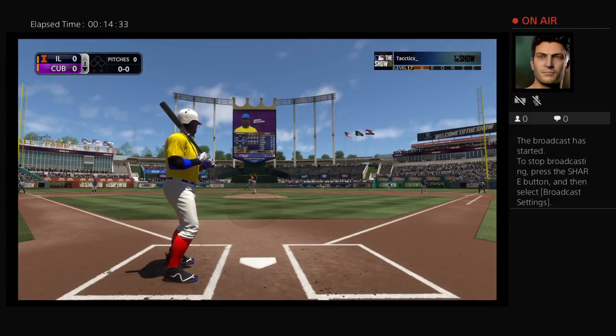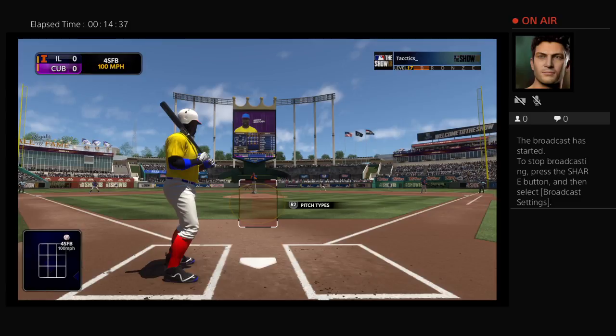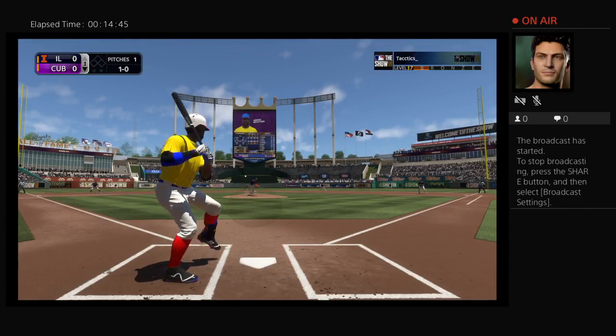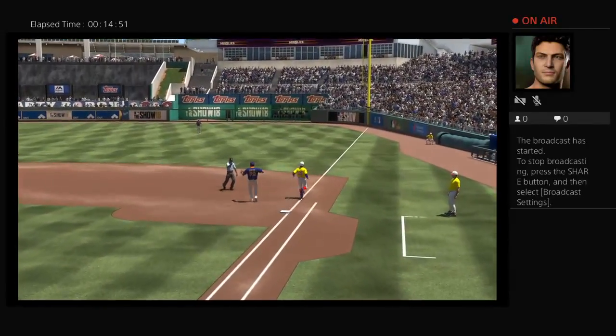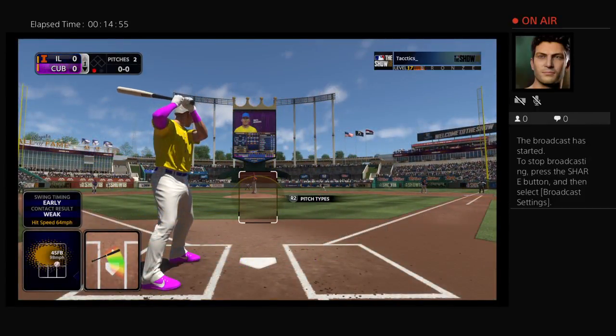Here it comes. Andrew McCutchen. And there's one well above the zone for a ball. Now the 1-0. Hit down the third base line. And quickly there's one down to lead off the frame. At the plate, Rhys Hoskins.